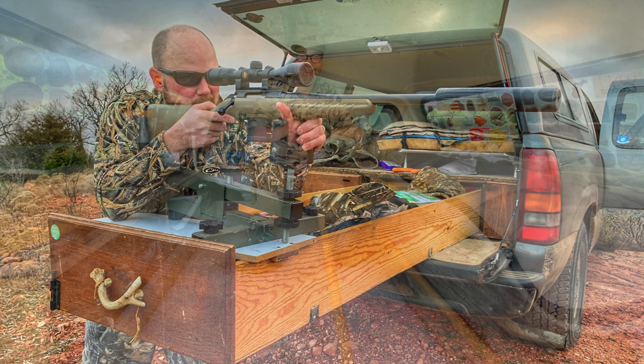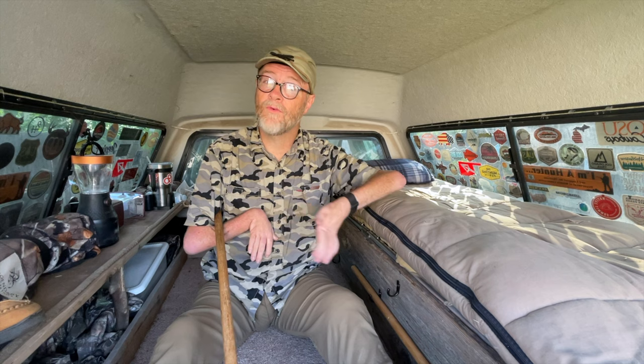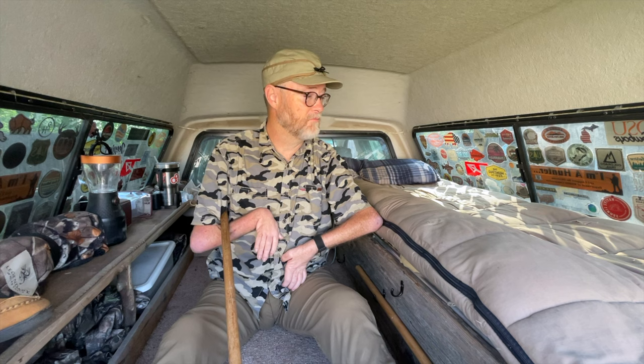This may be more elaborate than what you would ever need, or you might even think of your own additional things that you could do to a truck camping bed. But this thing saves me a lot of time. It saves me gas because I'm not going back and forth hunting every single day. I can camp and hunt right on location. And really, honestly, for me, it's just perfect.